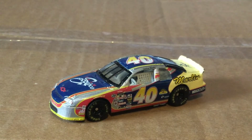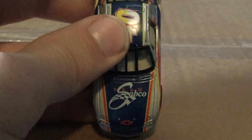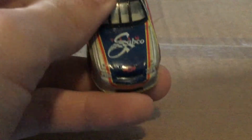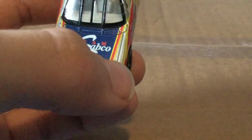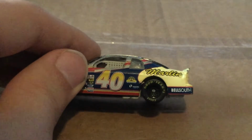Next, we're going to look at a car that I didn't even know this driver drove until I had to look it up. And that is Sterling Marlin's number 40 for, I believe, Chip Ganassi Racing? I think. Probably not. But yeah, this one's interesting. You've got the Monte Carlo here. You've got, what does that say? Team Sabco right there. You've got tons of gray and this red and blue and yellow hood outlining. And then you've got the number 40, which is very interesting looking. You've got Bell South there.